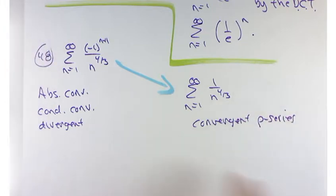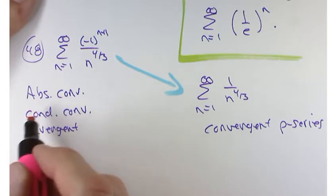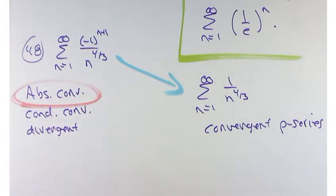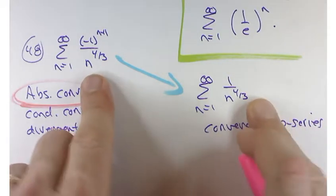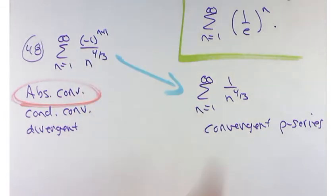So if that converges, what's my conclusion over here? Which kind of convergence? Absolute. Thank you. Absolute convergence. If this one converges, this converges whether or not you use the negative terms, it doesn't matter. That one's just a convergent series, so it's a very strong convergence.